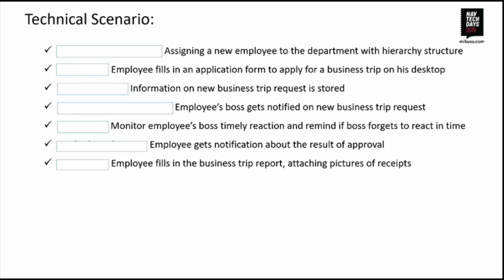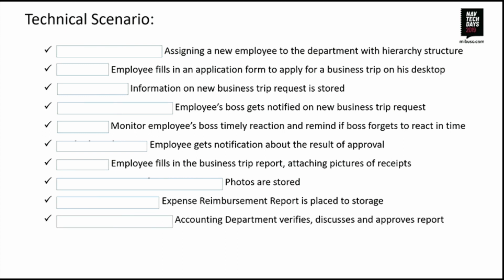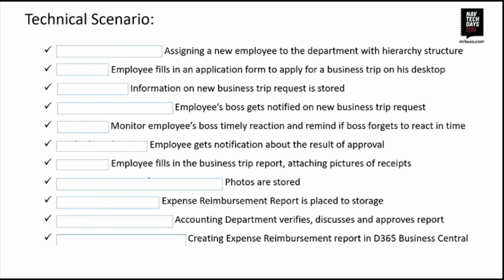Then after that, he needs to submit the reports and attach pictures of receipts, and they also need to be stored somewhere. And then the expense reimbursement report, he needs to write it, and it should be placed also somewhere, and the accounting department needs to verify, discuss perhaps something and approve the report.